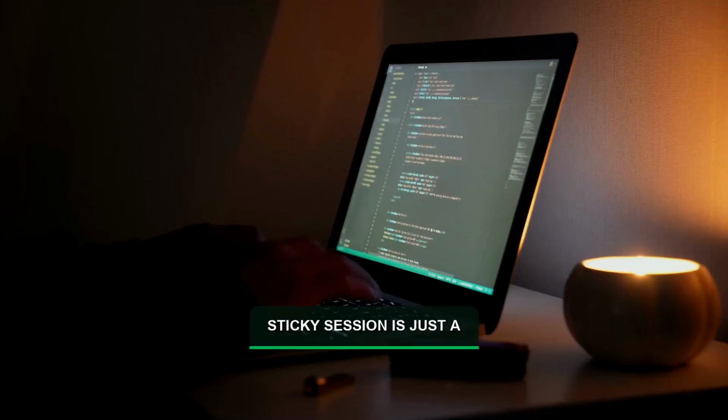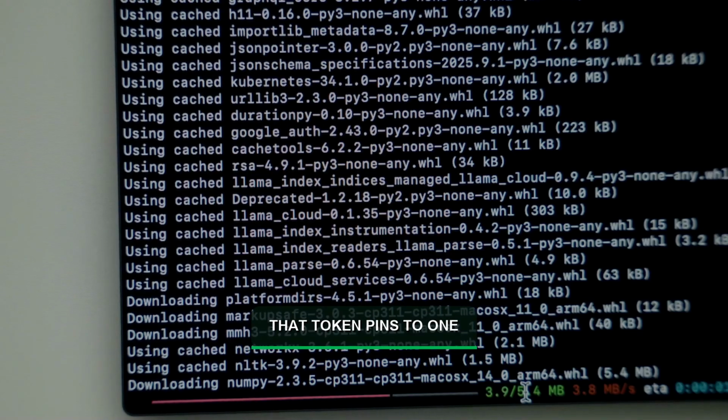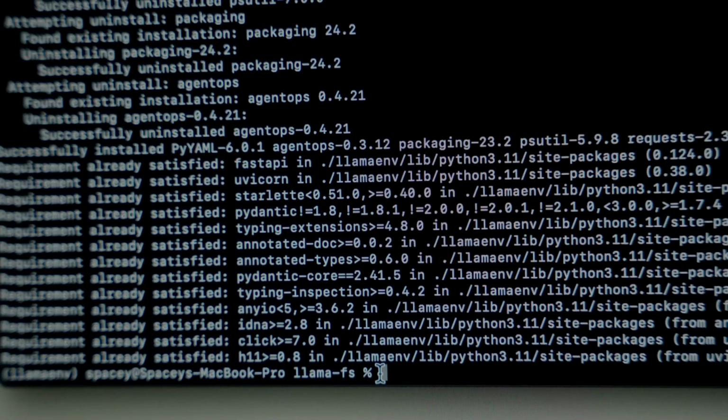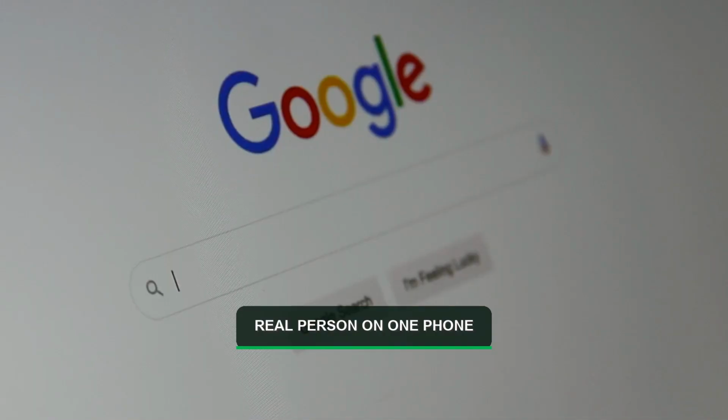On my farm, a sticky session is just a username token. One worker carries one token. That token pins to one phone, and every request from that worker lands on the same egress address until the worker is done. The identity stays consistent end to end, the way a real person on one phone stays on one connection.